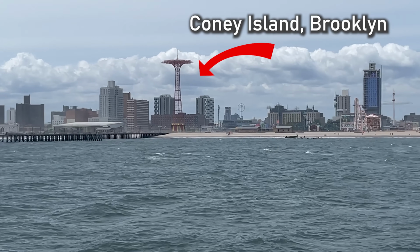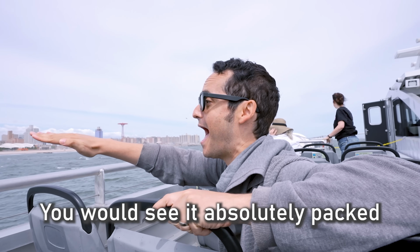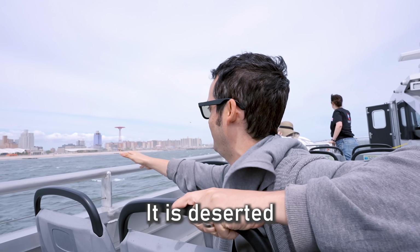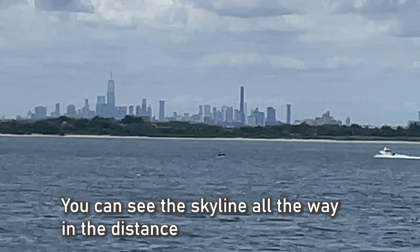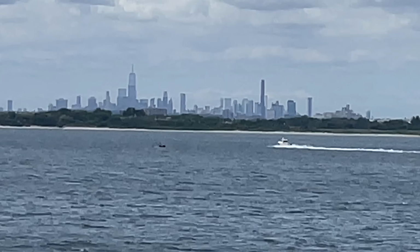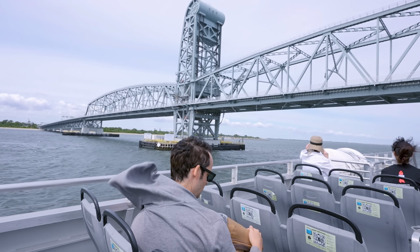The island is completely deserted. The beach is empty. Normally on a hot summer day, you would see it absolutely packed. It is deserted because of these insane winds. We can see the skyline all the way in the distance. This feels like I'm at the Jersey Shore right now with a bridge like this.